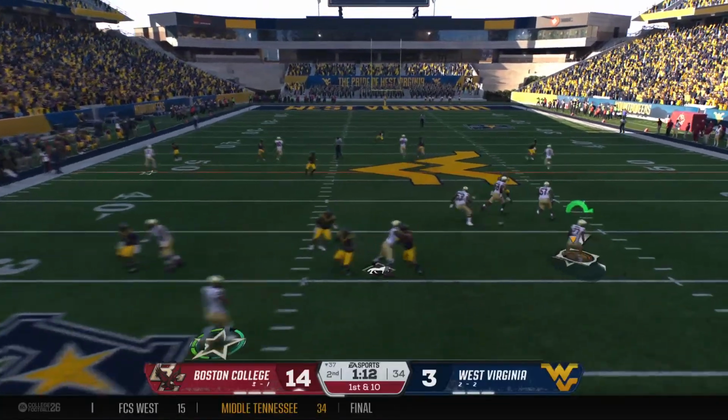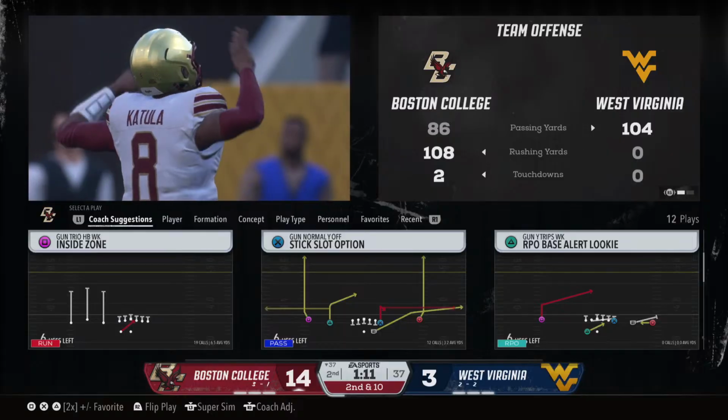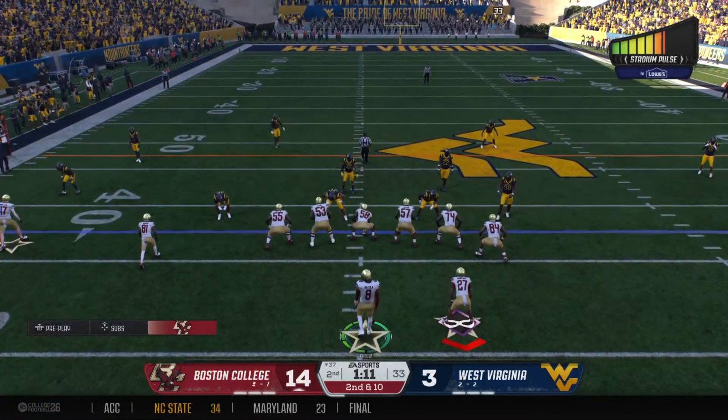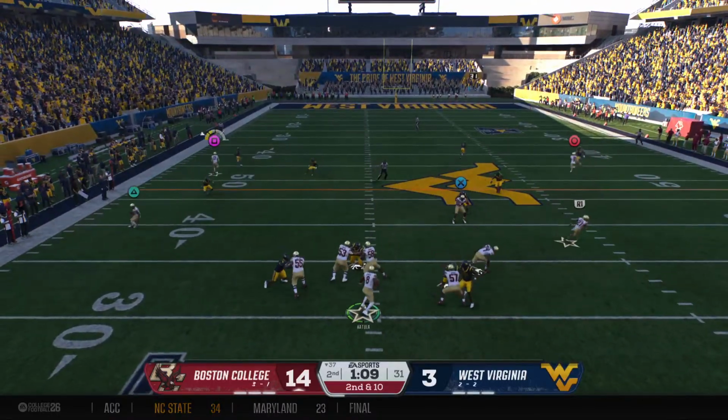Wants to throw on first down. And they're not quite in rhythm there. It's incomplete. And sometimes you see great shooters and they get on fire and they just can't miss. And that's what this QB looks like the last couple of weeks, man. Just completion percentage through the roof, running.